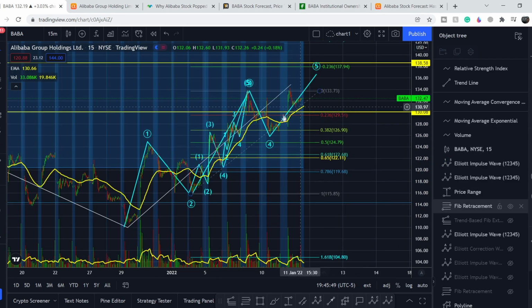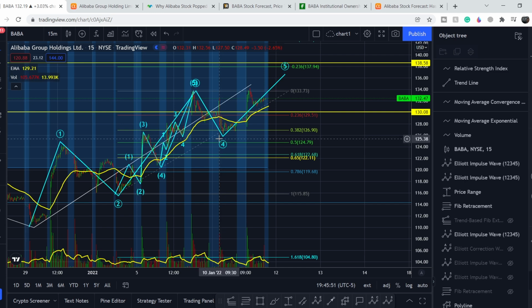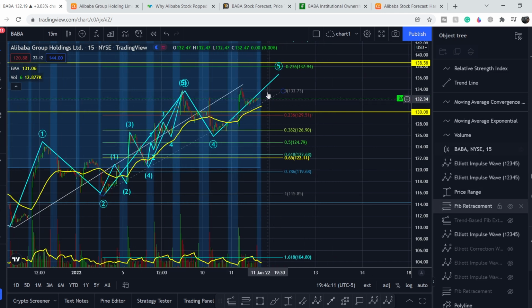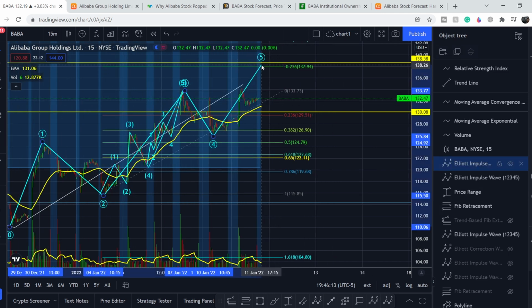If we take a look at this movement in detail, we cannot count a 5-wave structure on it again. We have only 3 of them. This potentially might be first one, second, third, fourth retracement, and we might have one more leg to the upside to finish this internal fifth wave, to complete the entire wave. And this means, in this case, we have a potential to hit some higher targets.